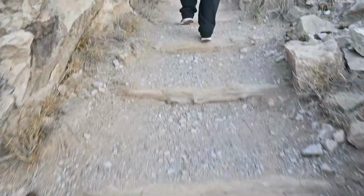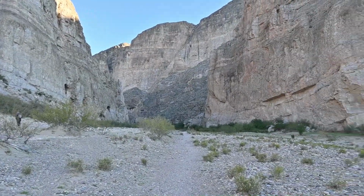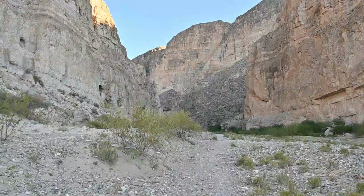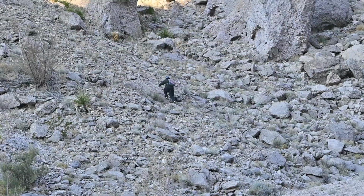Boquillas Canyon Trail has an elevation change of 150 feet and has a round-trip distance of 1.5 miles, making this amazing trail accessible for most. The trail starts with a small climb up a gravel path and descends shortly after to the Rio Grande riverbed. Then the path becomes flat and easy with magnificent views of the limestone canyon on both sides of the river. Boquillas Canyon is a part of the Sierra del Carmen Mountains where the huge limestone walls reach up to 1,500 feet on both sides.